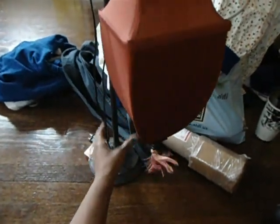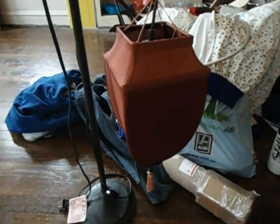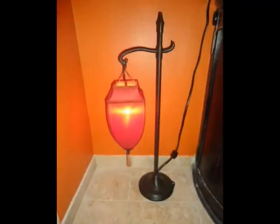I picked up this lamp looking thing, really, really cute. I'm gonna keep it for myself because I am remodeling my bathroom, and this is the color that I use for the bathroom, so I'm gonna put this in my bathroom. I think it's really, really cute. So, yeah.